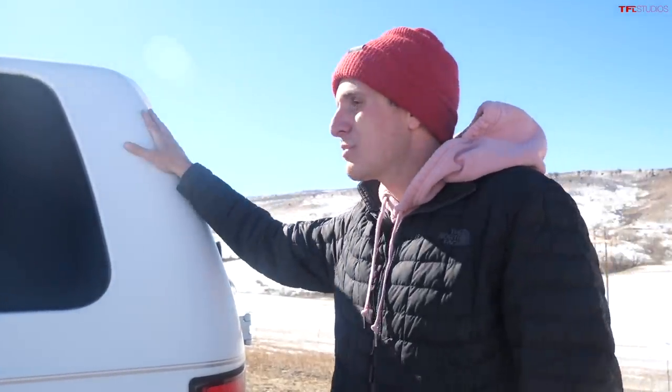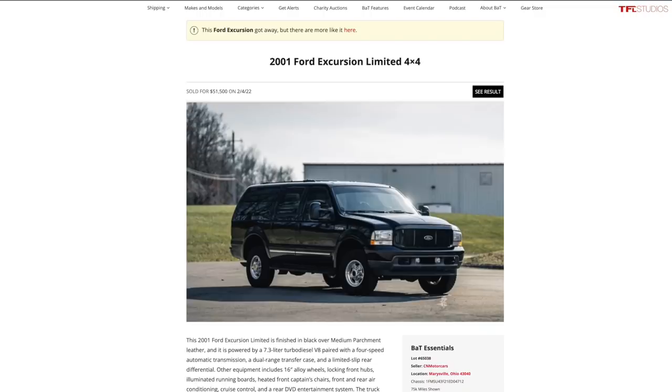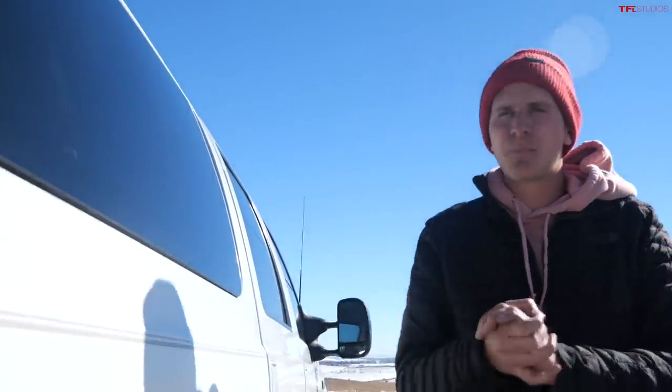One recently sold on Bring a Trailer for $100,000. Another one with like 70,000 miles sold for over $50,000. Now, we paid quite a bit less for this. This particular 2000 Excursion, and okay, maybe not quite perfect shape, was $8,000, 170 some thousand miles. It was purchased by the previous owner in 2001.